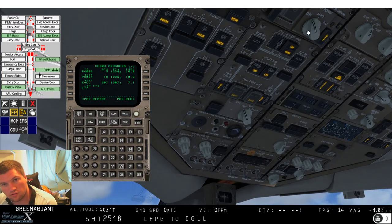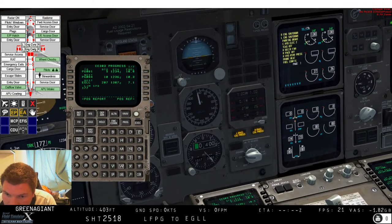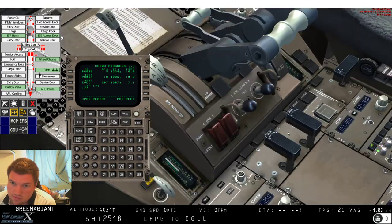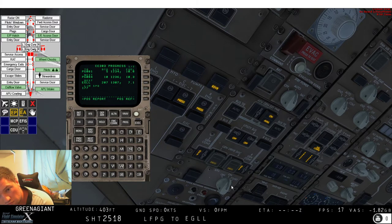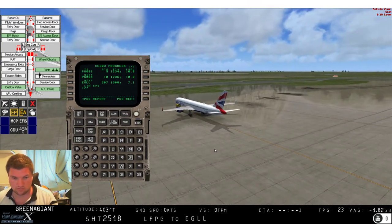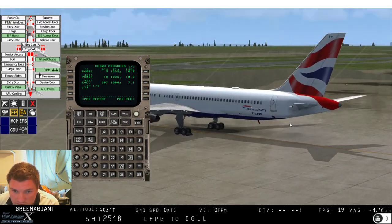So, no, that's completely the wrong button. Now, how do I view? Can I even change these screens to show me the APU? Probably not. Oh, I can hear it firing up though. You see the hatch? Is the APU intake? Oh, it's there, isn't it? Yeah.